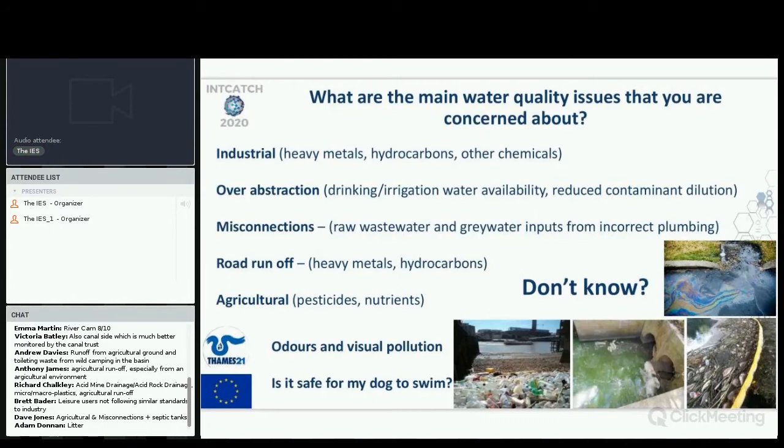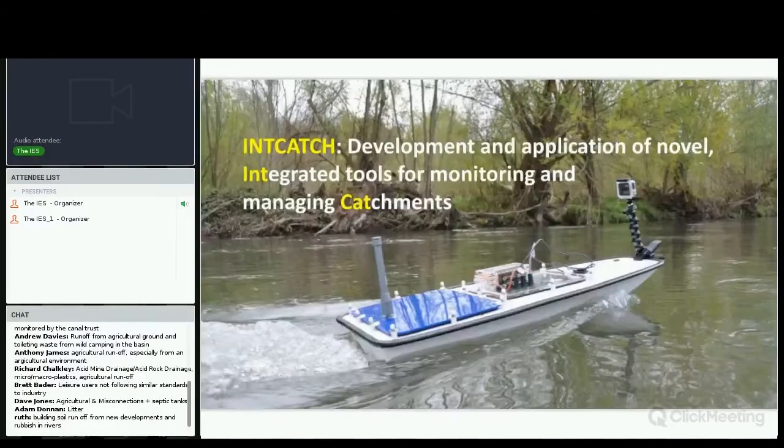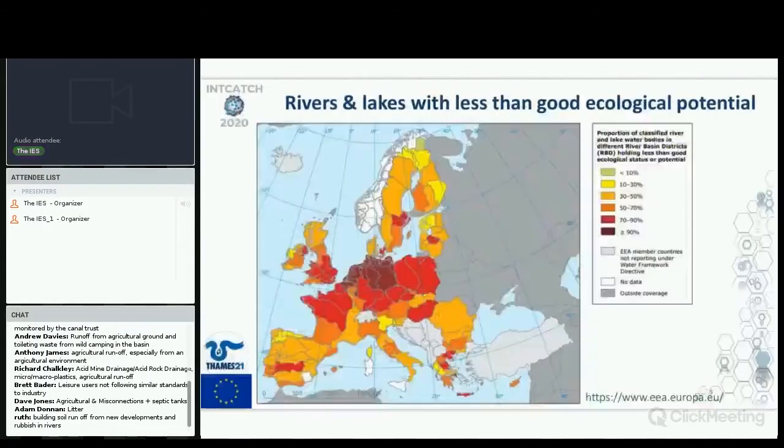Okay, great. So you might know the concerns of the local rivers, but how to fix them is another question. So this brings me on to the INTCATCH project, which stands for Integrated Catchments. That's the INTCATCH bit. And what this project is actually aiming to do is basically broaden how catchments are monitored and who can actually engage in the monitoring. So that's the main aim of the project, and more about that later. What I'd like to do now is basically give you the background to the project.